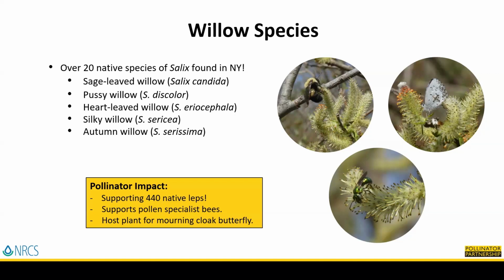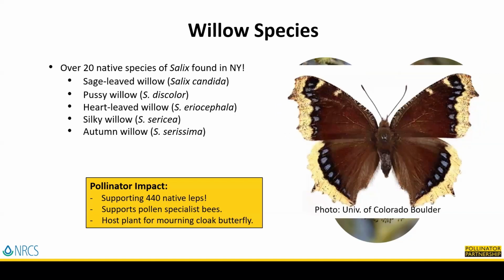And it is the host plant to the morning cloak butterfly. A fun fact about this butterfly is that it overwinters in leaf litter and tree bark. So that's another great example of why not to disturb the leaves, because you could likely be hurting our friend here. This is probably one of the first butterflies you'll see in early spring because they're overwintering as an adult. So you'll see them pretty early in the spring, and they're really pretty.